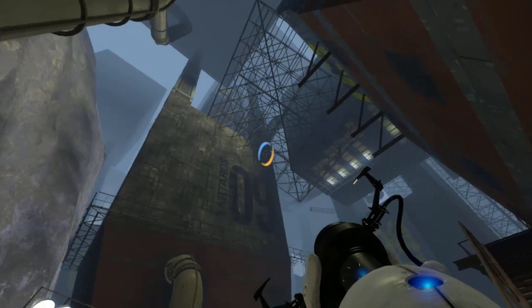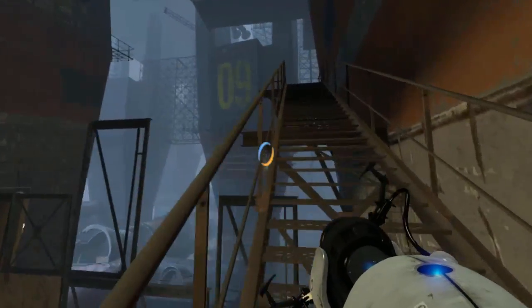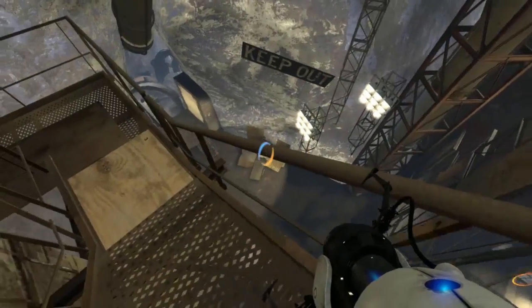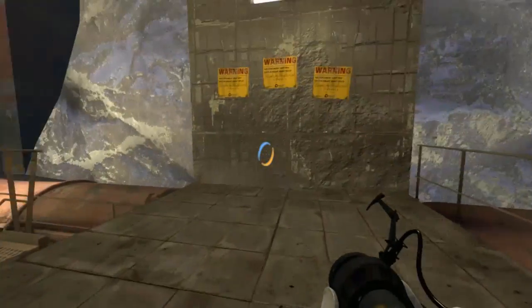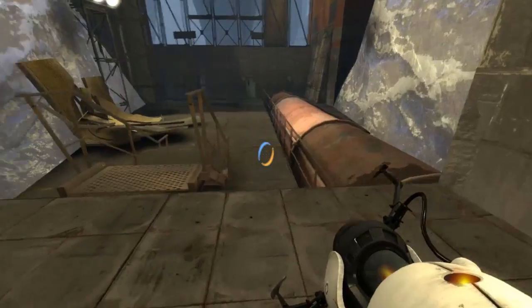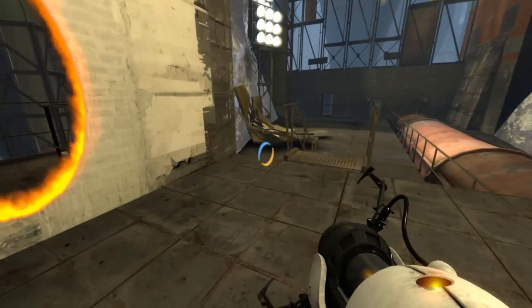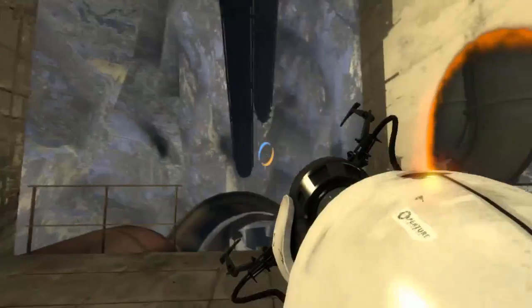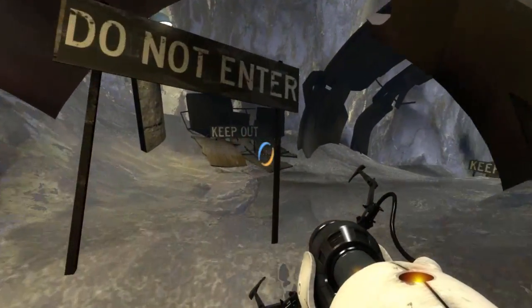Kind of tells me that we're supposed to be using portals on these sorts of things to climb. Or are we going down there? Okay. That's what we just were trying to get into. So you gotta follow the do not enter signs.